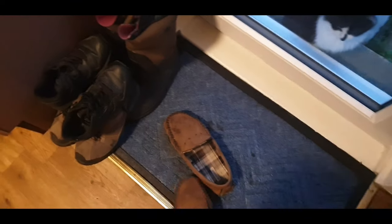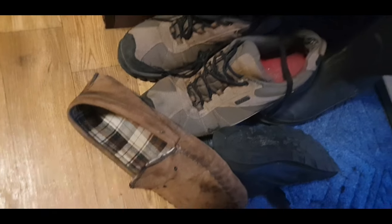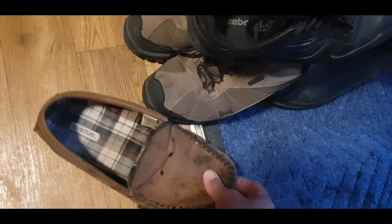Don't take my shoes off. It's all wet. Here we go, me taking my slippers off. Lino. Do you want to see some lino? Here we go. And here's where it joins the carpet, look. How about that? And this is the little door stop that we've got, that stops the door from opening. And this door's like a bit raggedy.